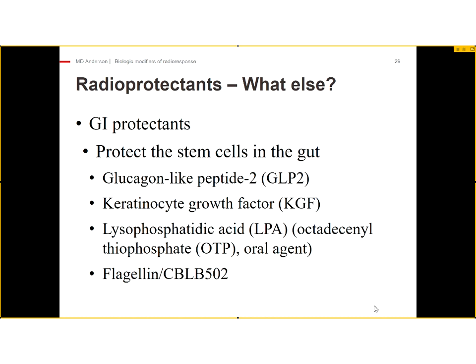GLP-2 and keratinocyte growth factor are both things that stimulate the proliferation of cells in the crypts of the gut. If I cut up your gut and looked at it under the microscope, what I would see are ridges in the gut. And at the bottom of the ridges are the crypt cells. They're stem cells, meaning that they regenerate and make all the cells that make the lining of the gut. That's where they come from.